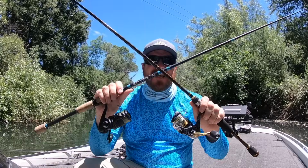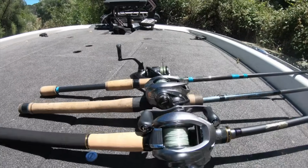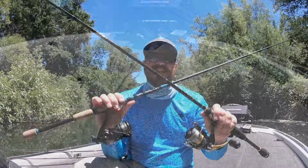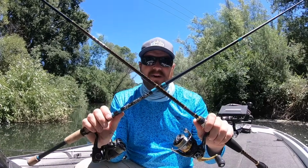Welcome back to TacticalBassin. Today we are talking cheap versus expensive fishing rods. What do you get for your money? Is it worth it? Is it something you should do? What are the advantages? What are the disadvantages? When is one better than another? That's what we're talking about today. Let's jump into it.